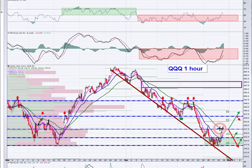And you can see really on the hourly chart here again, we filled that opening gap. I've since removed it. You can see we had a gap down, and then we came right up to that 330 level on the chart, where it backed off in that final hour of trading back to 327.50. Now, this morning, we're trading down below 327.50.